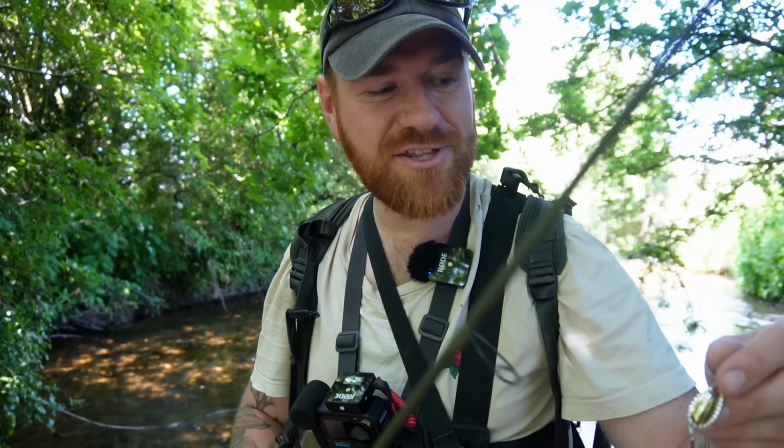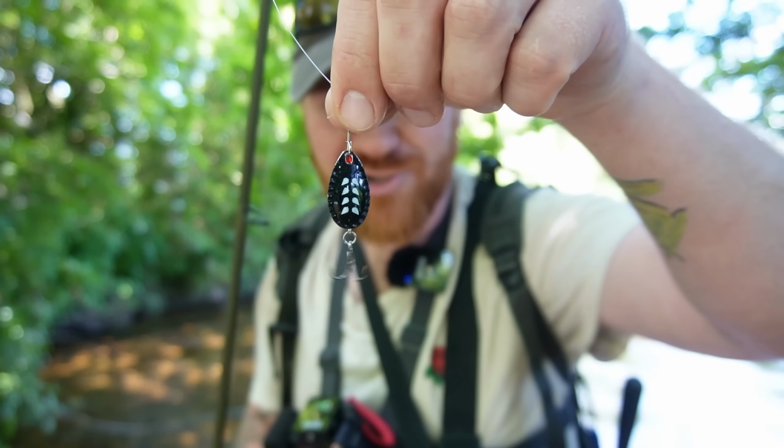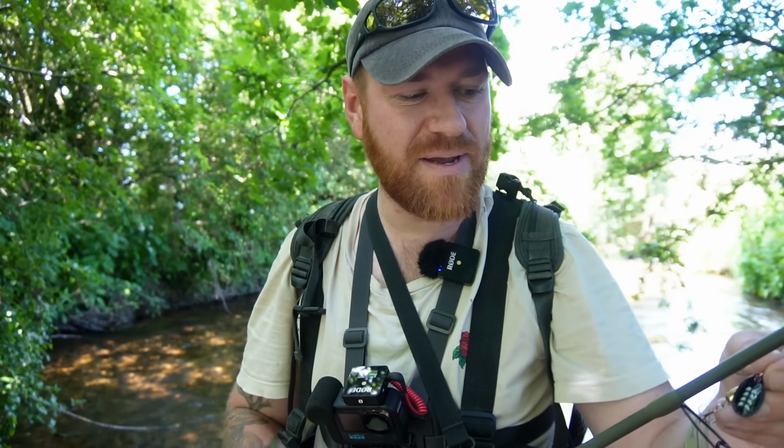The cicadas aren't the only baits I brought with me today. I've also brought little spinner baits. You can't really beat them on small streams. Trout, chub, everything on a little spinner. Let's get cracking on. It's a beautiful place, really, really untouched, unfished. Let's get a few more on the bank.